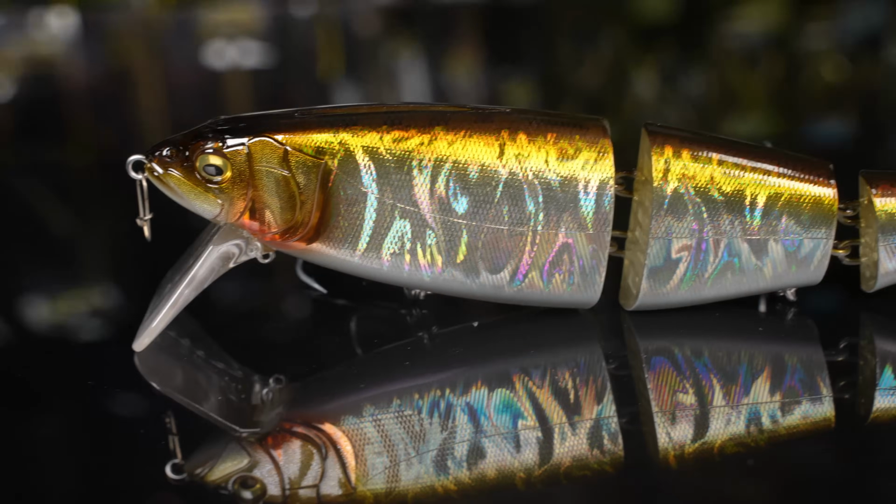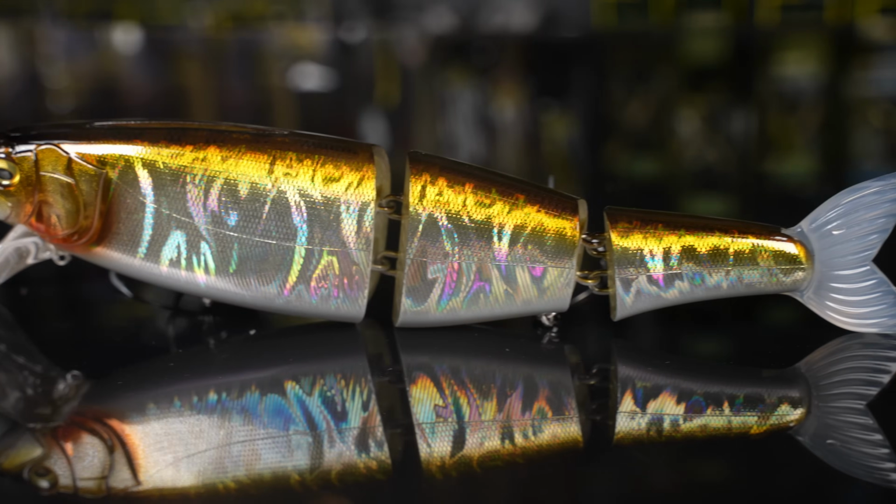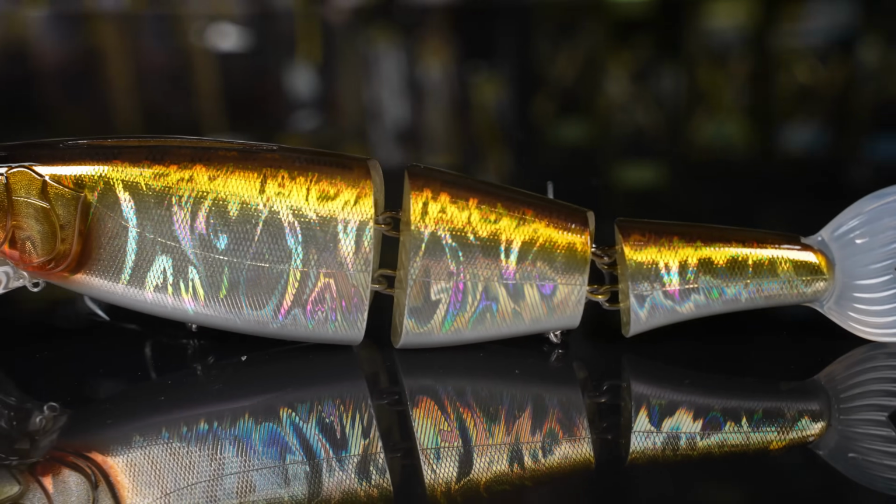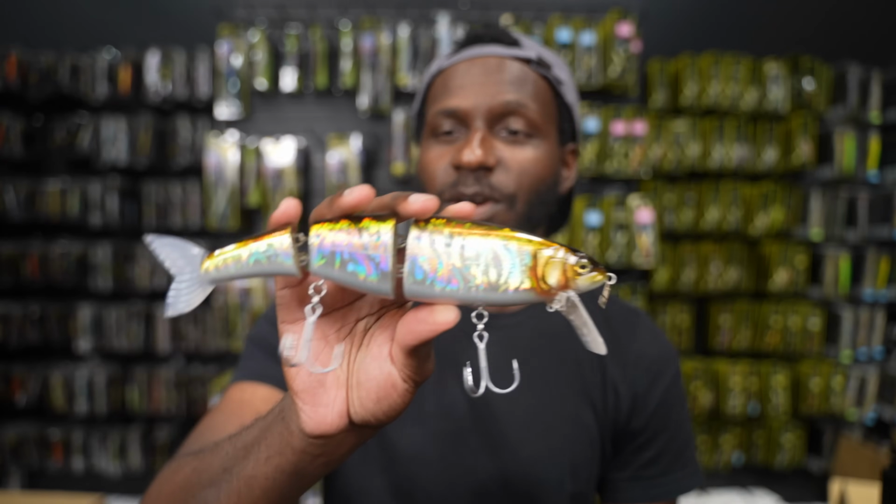This is a 236 millimeter, 4.6 ounce multi-piece swimbait that has a bill made by Megabass. Now, a lot of guys may not even know what this bait is, just because unfortunately Megabass has discontinued this bait, but we still had a few in the shop.